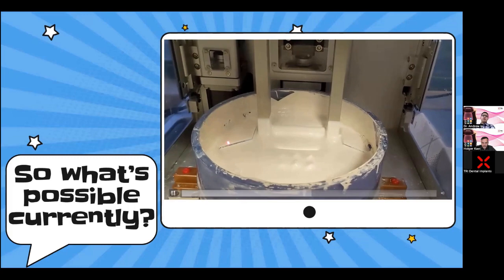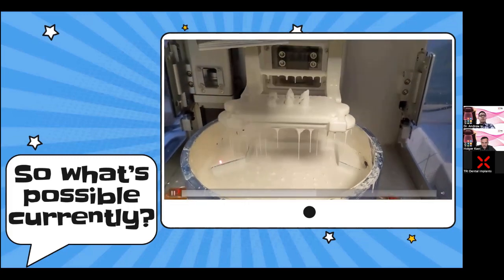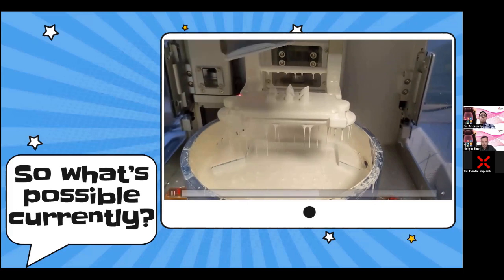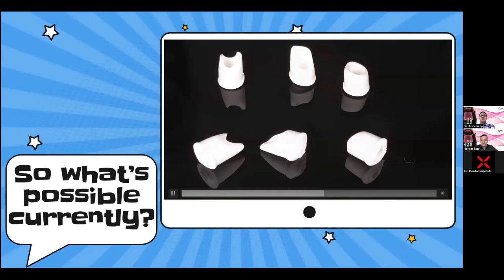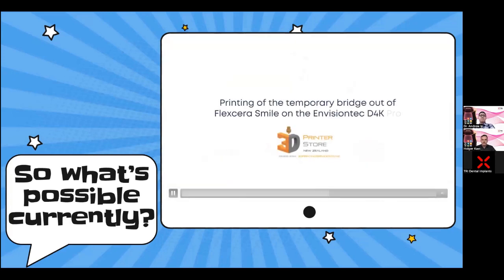So this is basically ceramic printing in a nutshell. It's not as easy as resin 3D printing. It's very, very thick, and you do need a very specific 3D printer, but I just wanted to show you guys a bit of zirconia printing because it's not often that you get the opportunity to see something like that.